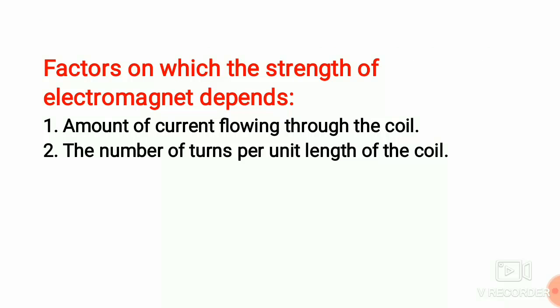Let us now study about the factors on which the strength of electromagnet depends. First of all, it depends on the amount of current flowing through the coil. As the amount of current flowing through the coil increases, the electromagnet becomes stronger, and as the amount of current flowing through the coil decreases, the electromagnet becomes weaker. Thus, the strength of an electromagnet is directly proportional to the amount of electric current flowing through it.